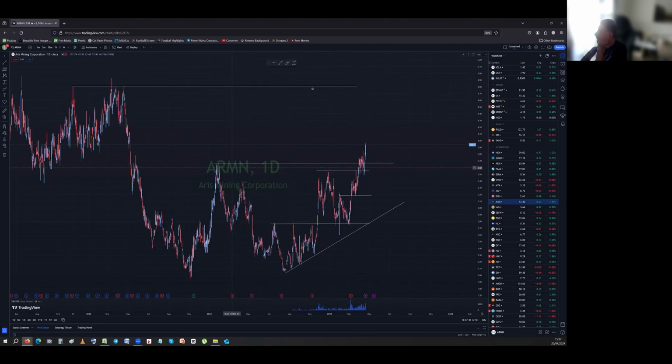Let's look at Aris Mining. This one is probably the best at the moment in terms of its close from Friday. Look at this. It's taken out its high from all of this period. The spread sometimes ruins things, and I mentioned that a few times. Like this candle here is ridiculous. It was a green day, but it just looks like it had a really bad low of day, but it didn't. It's just the spread, some fake money market spread or whatever you want to call it.